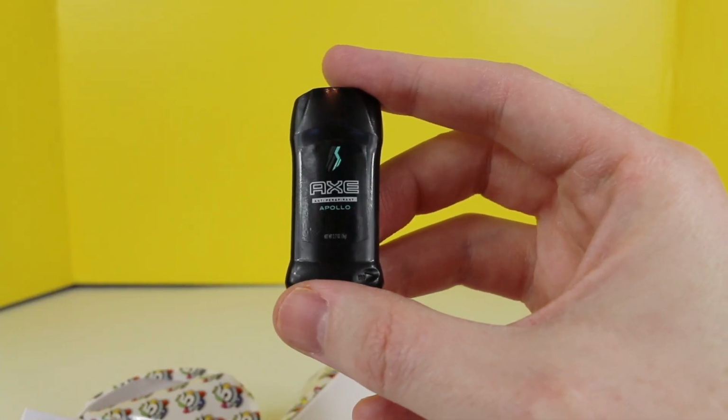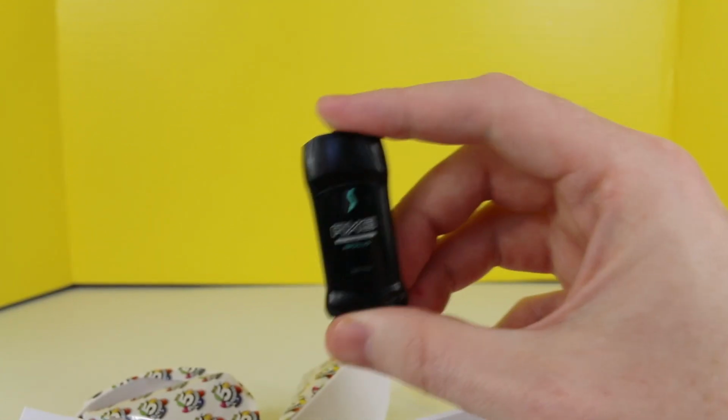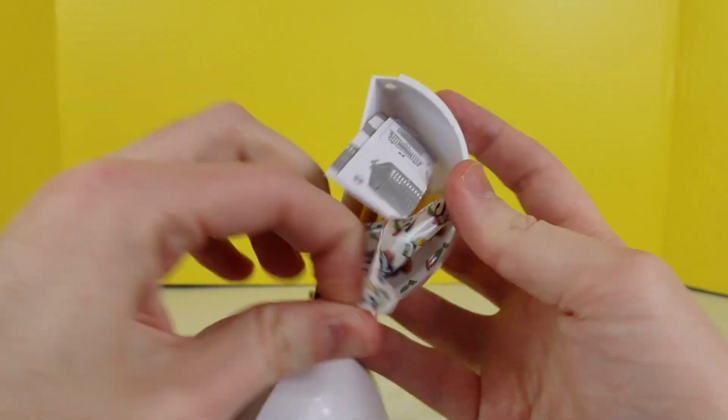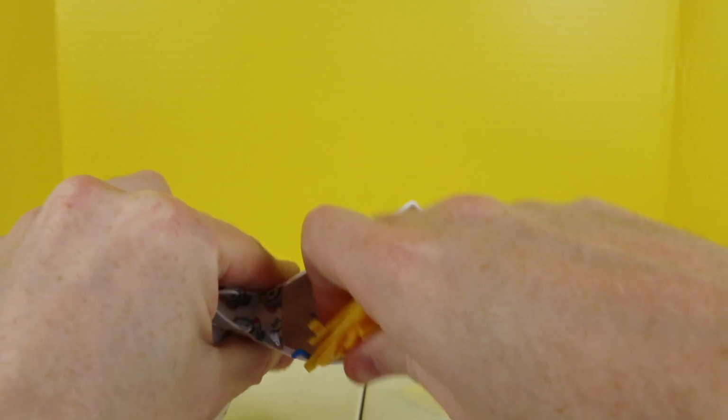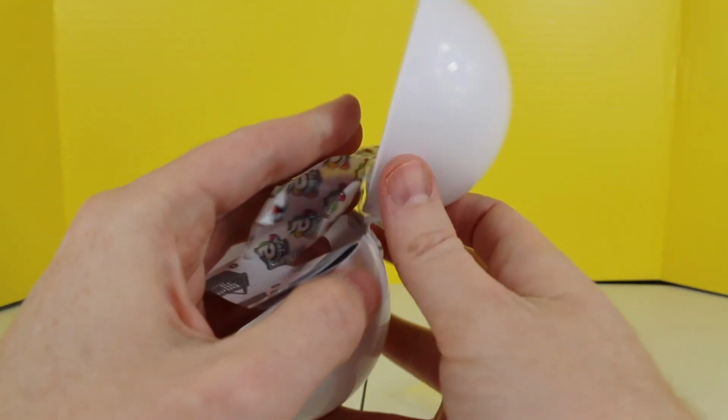We got Axe deodorant, Apollo deodorant. Well, this is just perfect. Now our dolls won't stink. And the last surprise we have in here is a checklist and another little basket. Well, I'm not going to put this one together because you guys already saw the other one put together. But yeah, we got another basket. So I guess now we have two baskets for our fake grocery store.